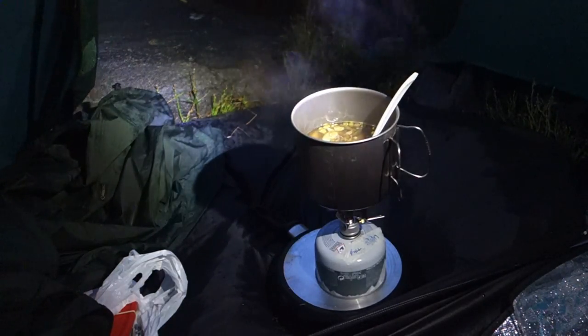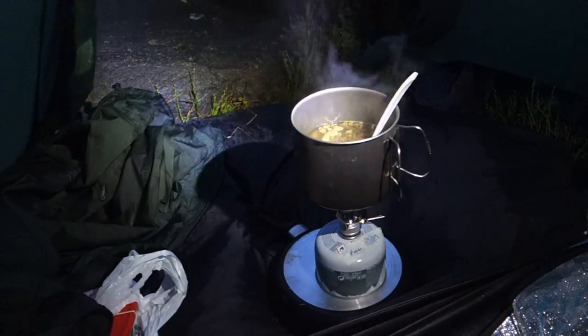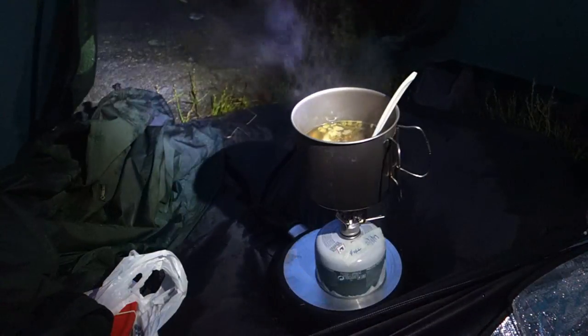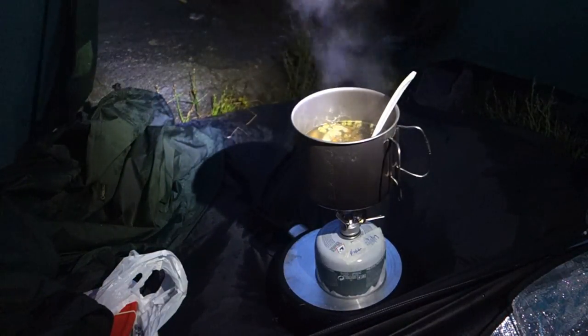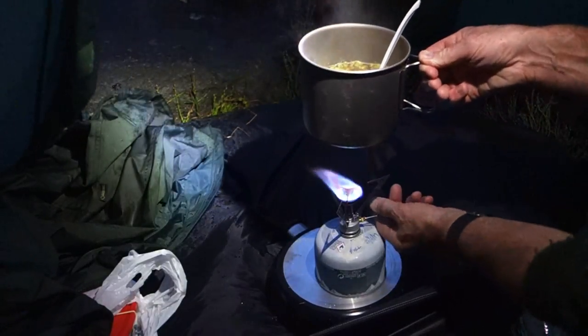It is starting to go dark. I can see the lights of Sheffield in the distance. That's it, quite early at this time of the year. I think we'll call that enough.